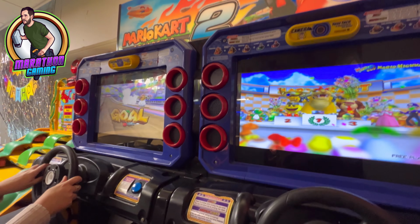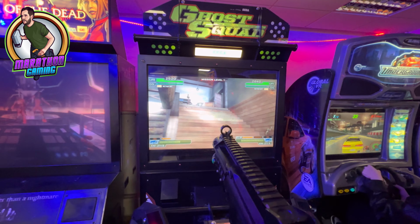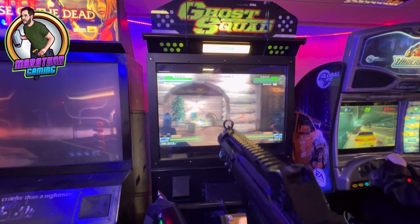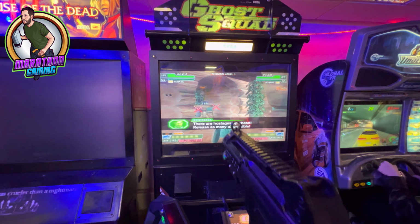So Mario Kart 2, this played really smooth on expert mode at 150cc. Had a great time. And me and Mrs. Marathon Gaming loved Ghost Squad. I think Retro Ed mentioned this to me. You're supposed to save hostages as SWAT team, but we basically killed all the hostages. Yeah, we didn't play the game too good.